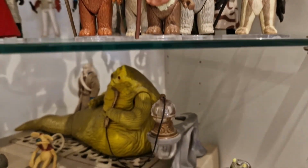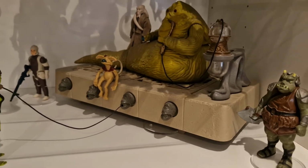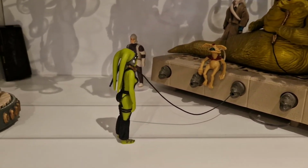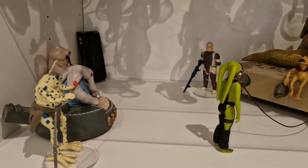Move that out of the way. There you go. Move down. There's Jabba. Stand Solo Oola. Absolutely amazing. Really like that figure. I'm glad I got it. Brilliant.